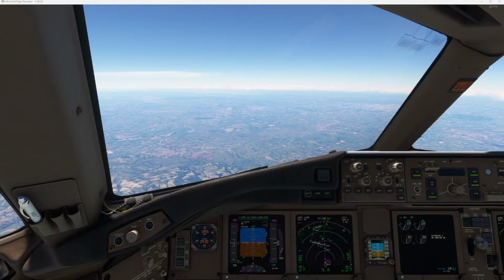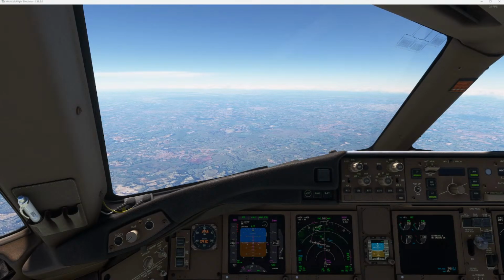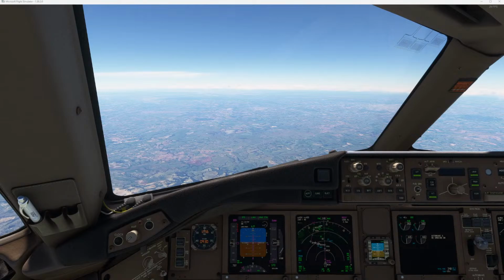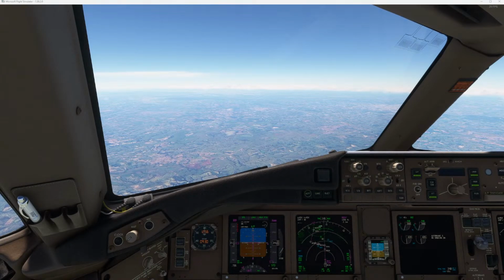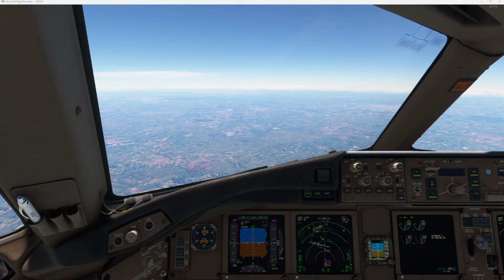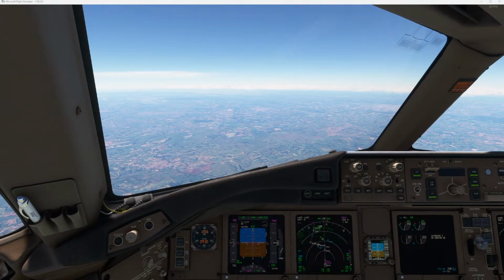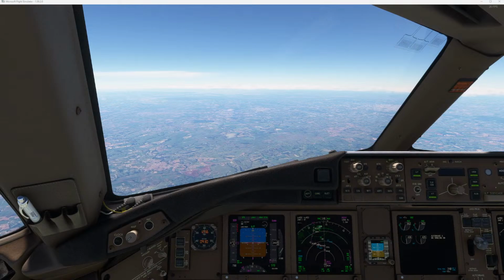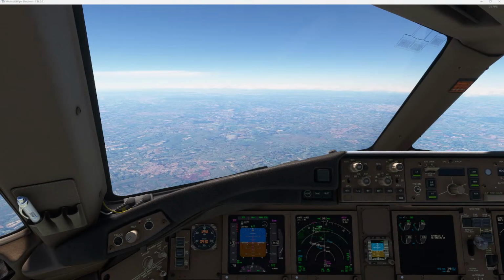Oh wait, here we go. Terminal 2. There's no gate 34. Terminal 1? 101, 109. No, that's like dinky. Terminal 3? Oh god. I don't think that's correct.